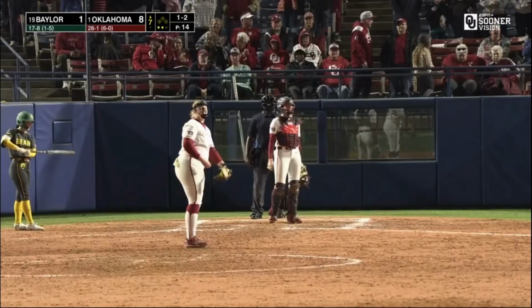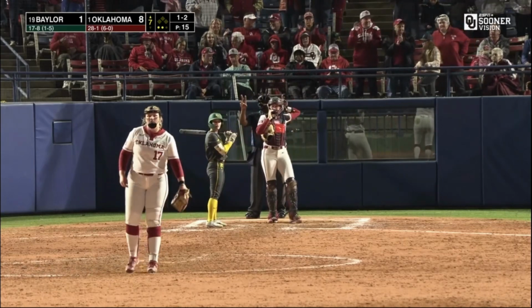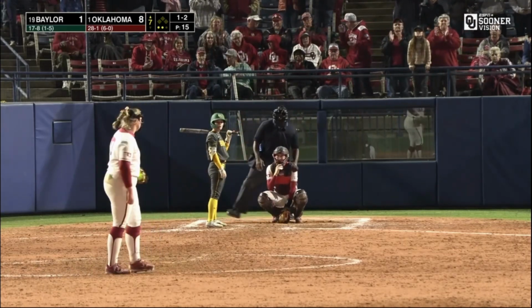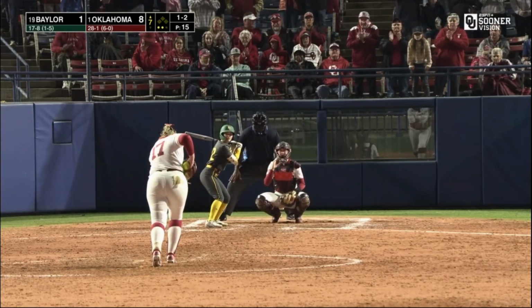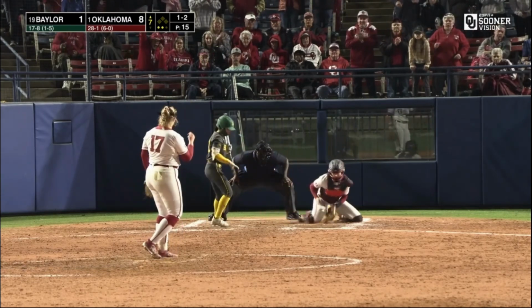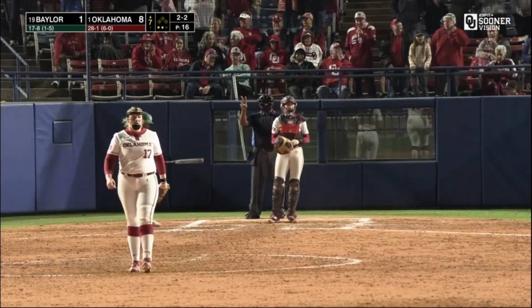I can't even begin to tell you how electric this crowd was tonight. We have got to get on the Tulsa midweek game. We can do this. This has been awesome here tonight. Monticelli looks to end it. The 1-2 way out. Good job by Ludlam. She's been good back there. I mean, she's been good back there all season.